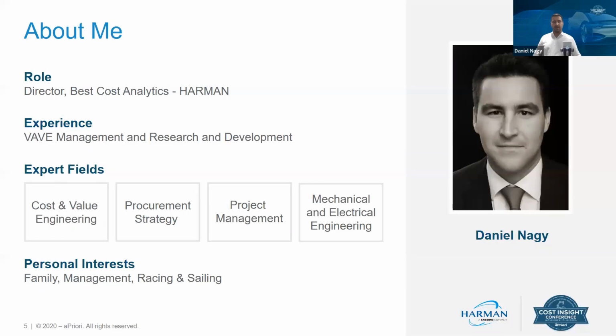Sorry about that. So again, just a slide about myself. My name is Daniel, Director of Cost Analytics. My background originally is automotive engineering, but in the last decade, my responsibility was around value and cost engineering at different firms. I truly believe that cost engineering, if it's well done, is one of the most powerful tools in the business to optimize profit.